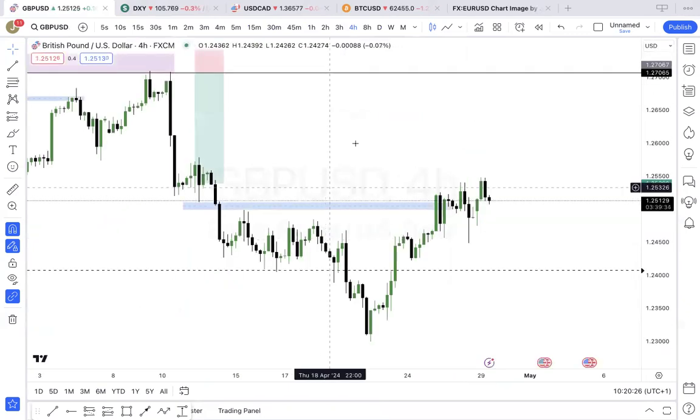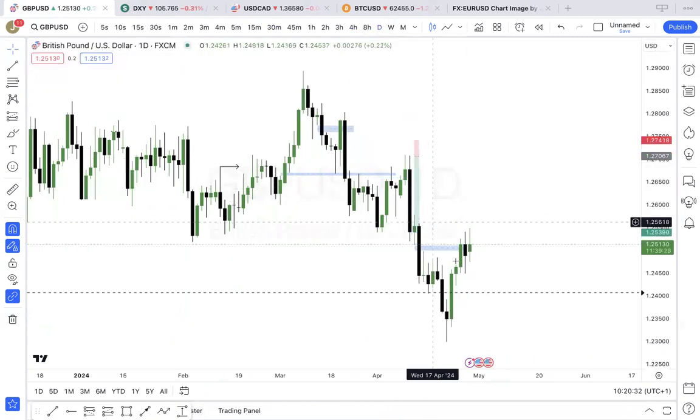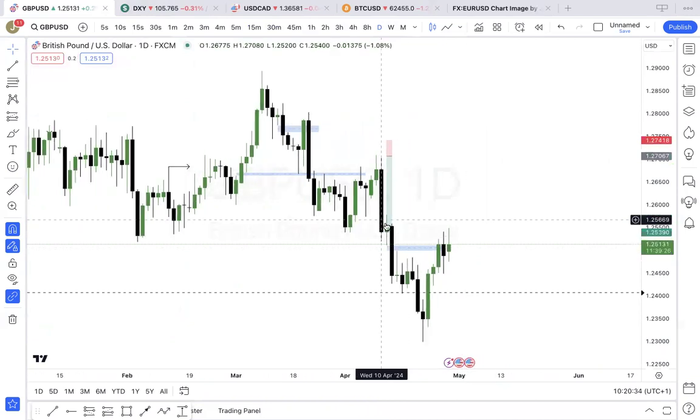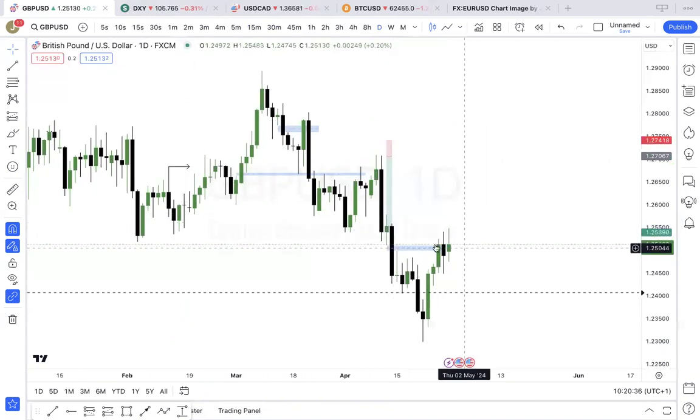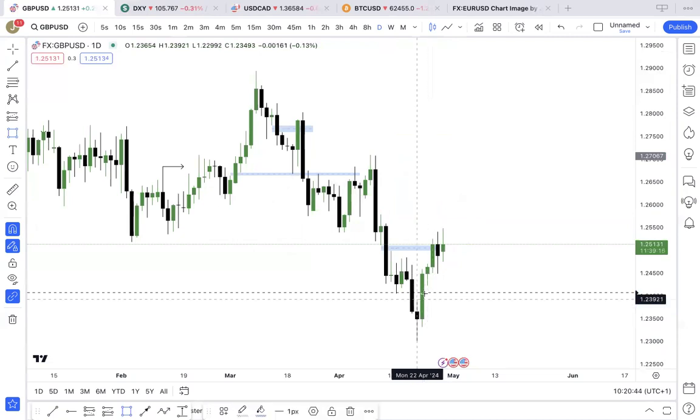Next pair is going to be pound dollar, aka cable. For those of you that don't know, we are currently sitting inside of the daily area. We're playing into this daily candle at the moment. We are seeing price hold. We may get some bearish price action where we can work lower into this daily imbalance below.